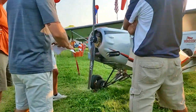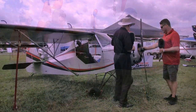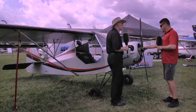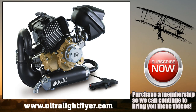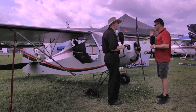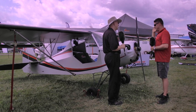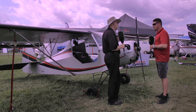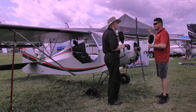All right, let's go up to the nose here. Talk about the engine and the prop. Tell me why you picked this engine, why you picked that prop, and how they're working for you. This Polini Thor 200 is the lowest horsepower that I recommend in our plane. It's 29 horsepower. This is the epitome of Part 103. I cruise at 55 miles an hour, I stall at 30 miles an hour, and my climb out is about 40 to 45. It's everything that Part 103 was envisioned to be when they wrote it.